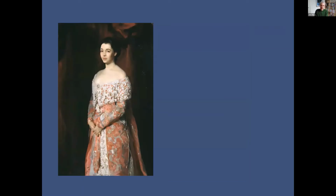1890 was the year in which Leopold Hirsch gained his British citizenship, so to speak, his naturalization as a British subject. And it was the same year that he got married. And he married Mathilde Seligman, who is shown here in this wonderful portrait by John Singer Sargent. Mathilde Seligman was the daughter of Isaac Seligman and Lena Seligman, née Messel. Isaac Seligman was the head of the London branch of the international banking empire of Seligman Brothers.